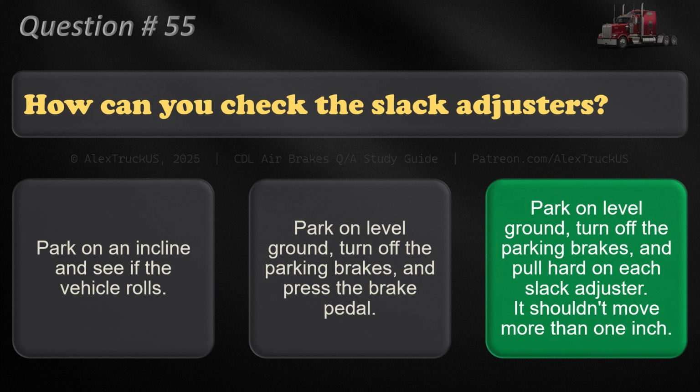The correct answer is park on level ground, turn off the parking brakes, and pull hard on each slack adjuster. It shouldn't move more than 1 inch.